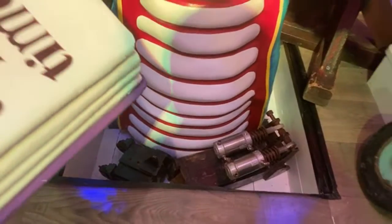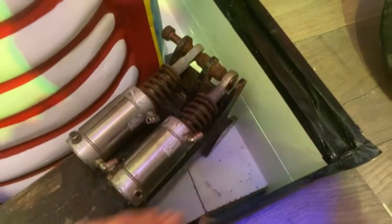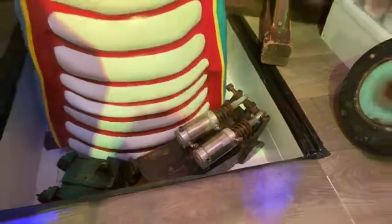But yeah, that's a little look at the hole down there. I mean, how can I show you the size of it? There you go. So that's it. So yeah, it's about a foot deep. So we didn't have to go down as far as what we wanted.